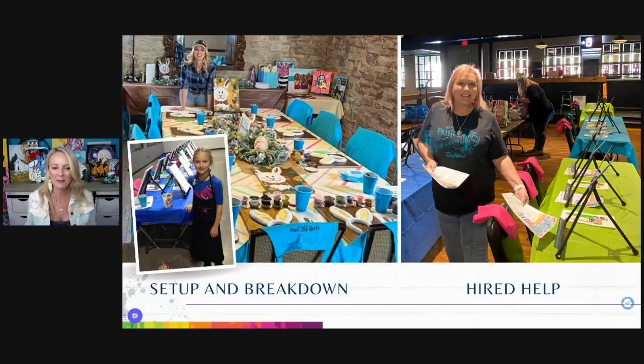Okay, so setup and breakdown. So on the left, you can see that's me. And then that's my daughter when she was way little. She is so adorable there. And she's 17 now, but she has been helping me with paint parties since she was 5 years old. And then on the right, my mother-in-law helping set up for a big party we had at Billy Bob's.